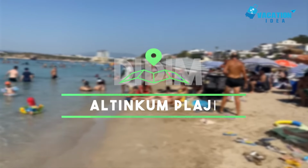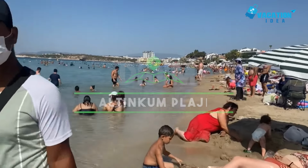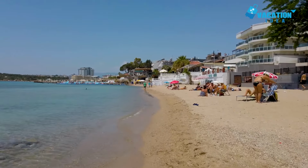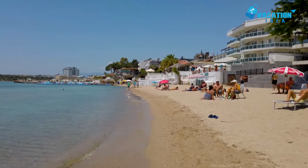At number 8, Altinkum Plajı. Didim's main beach has an undeniable appeal. On a scallop-shaped bay, about 500 meters long, there's a wide crescent of soft and light sand.